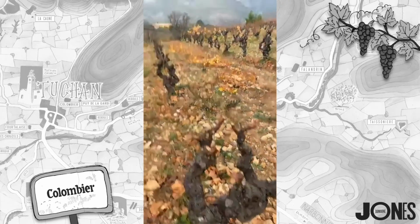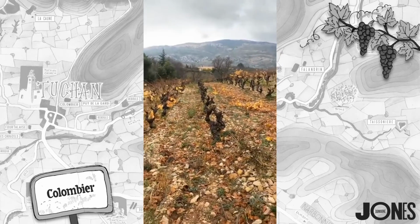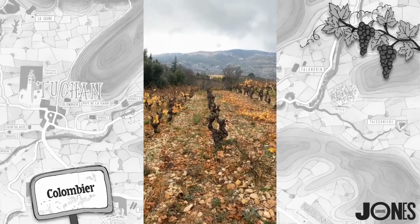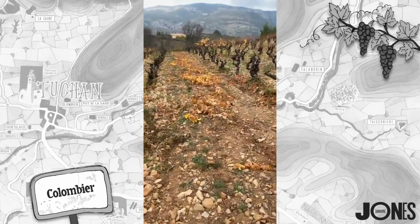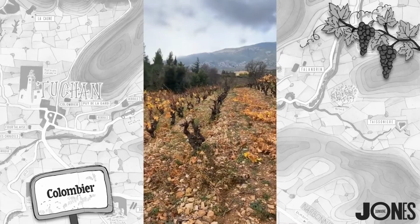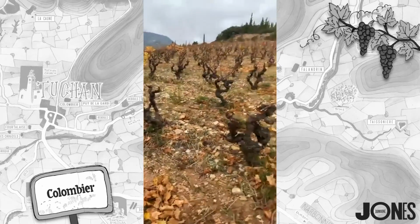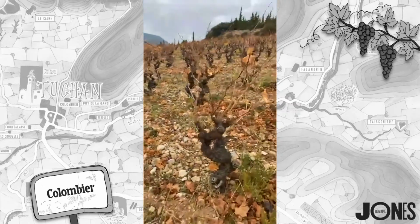So another row. So you can see Roger, it's very sneakily, I know what he's doing. He's doing the outside rows. So the outside rows are a little bit easier because the branches, you just put them in the row next door. And he's waiting for somebody to come along and to top prune the other vines. So top pruning is literally you just take off these longer branches.